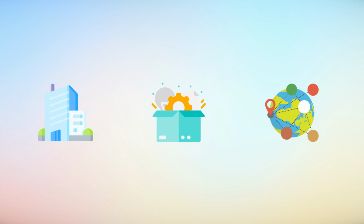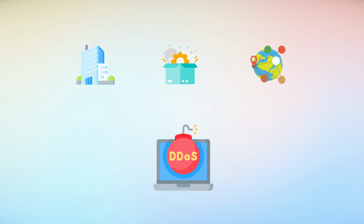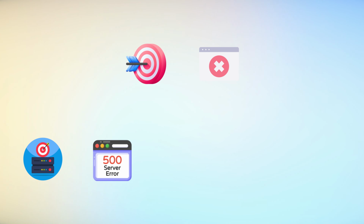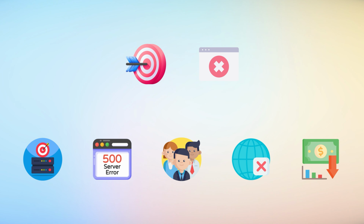Today, where businesses and services heavily rely on online platforms, the threat of distributed denial of service (DDoS) attacks is inevitable. These malicious attacks aim to disrupt the normal traffic of targeted servers, services, or networks by overburdening them with an overwhelming flood of internet traffic from multiple sources. The goal is simple yet devastating: to make the targeted system unavailable to legitimate users, causing widespread disruption and potential financial losses.